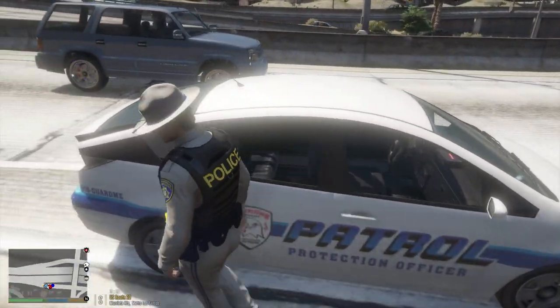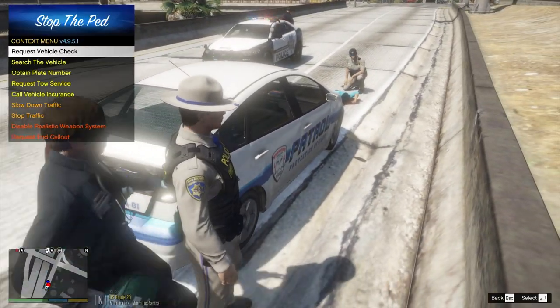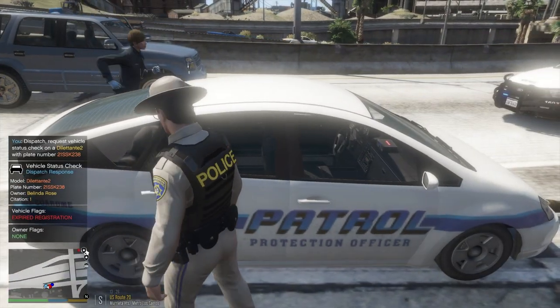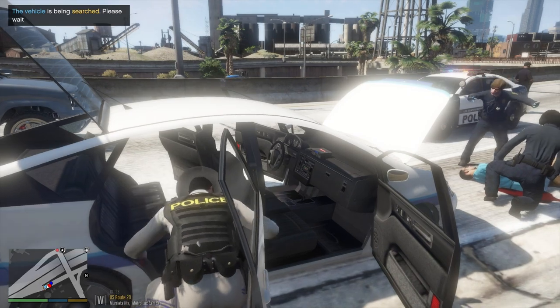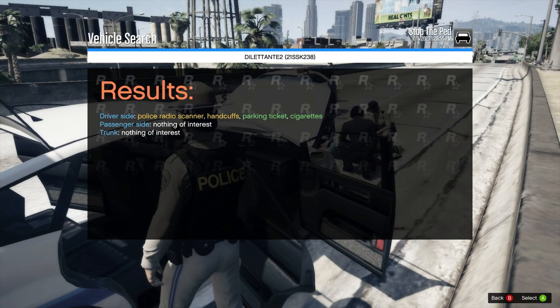I'm gonna go ahead and run the plate and search his vehicle. Target vehicle license plate 21 Sam Sam King 238. A traffic violation. Approach with caution. He had a police radio, a scanner, handcuffs, a parking ticket, and a cigarette on the driver's side. Nothing on the passenger side, nothing in the trunk.